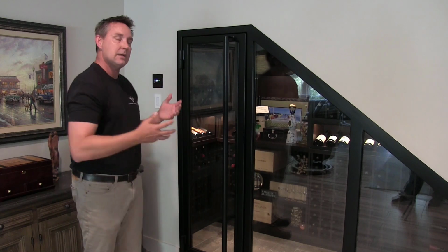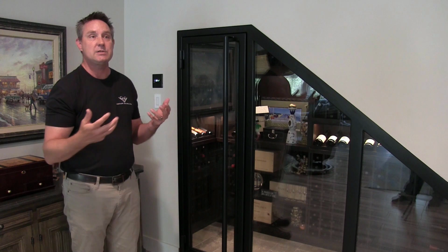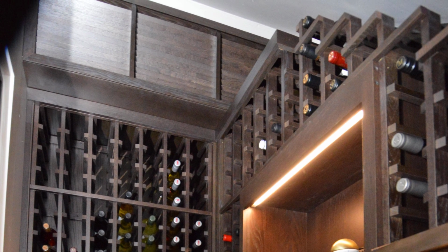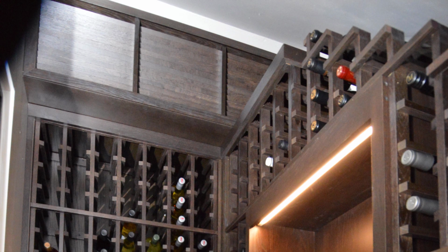With an understair space, cooling it can be a little bit of a challenge, because there's usually no place to hide a cooler. So in this case, in our cooling design, we had to basically build our racking around the cooler.